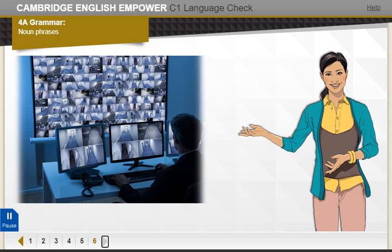You've finished the language check. Good work. Feel free to use it again whenever you want to revise noun phrases.